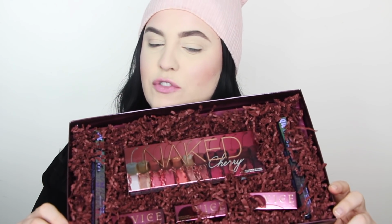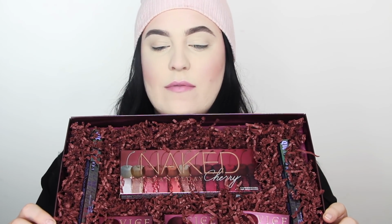I was going to think of a pun for this, but no. I received this beautiful little package from Urban Decay, and we have the palette, the 3 lipsticks, and then what I believe is, what is this? An eye pencil, and 2 eye pencils.